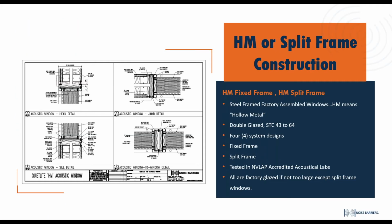When we're talking about our security windows, we typically try to stick with our hollow metal, HM, or split frame construction. Most applications are steel. They're going to be a steel frame, factory assembled in the HM configuration, and HM basically just means hollow metal. There's really no other designation other than that.